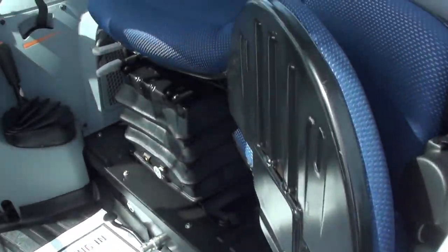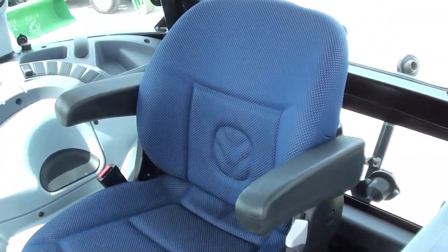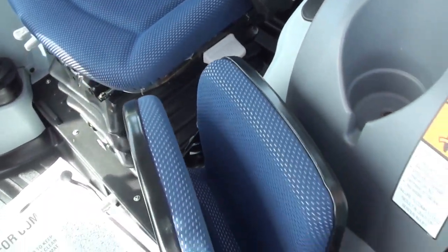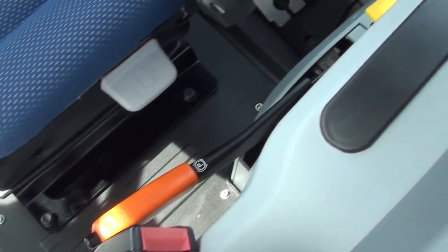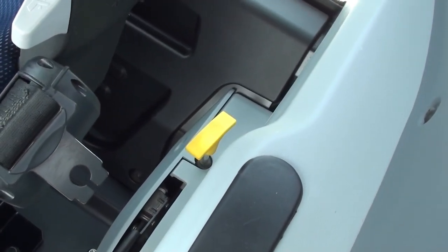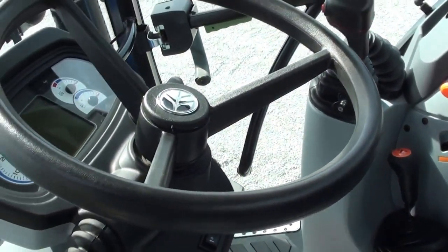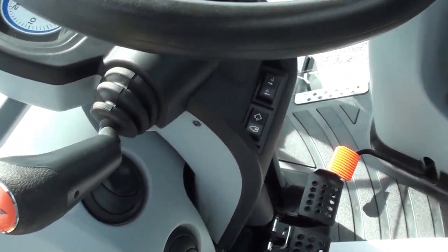Looks similar to the outside, very, very clean. Has the Deluxe air ride seat here for the operator. Seat does swivel left and right. Also has the instructor seat here on the side. It does have the hand park brake, and then also your 540, 540E PTO selector here to the left of the seat. Tilt steering wheel, left hand hydraulic shuttle allows you to change direction without clutching.